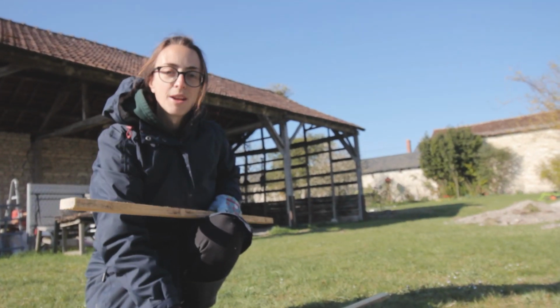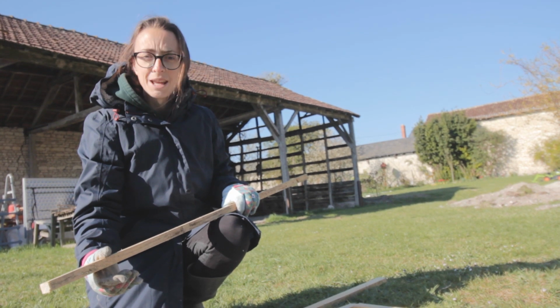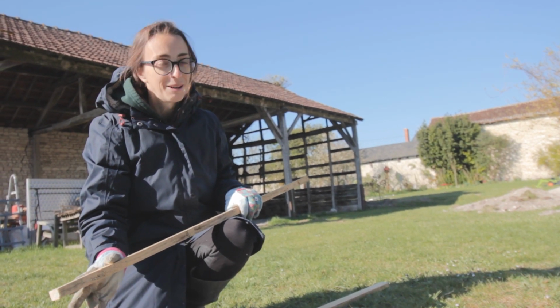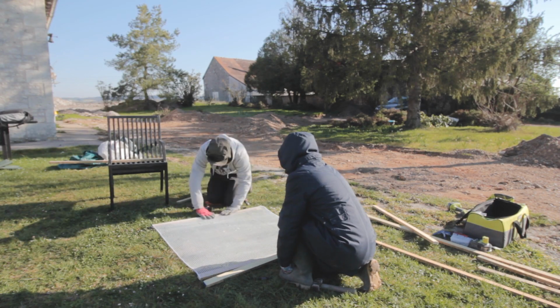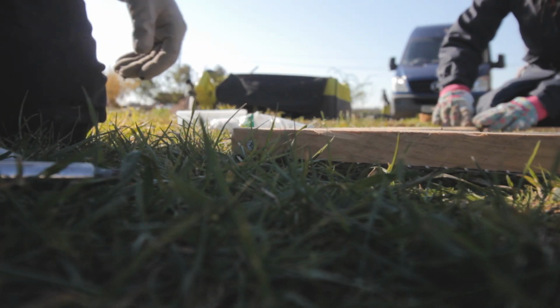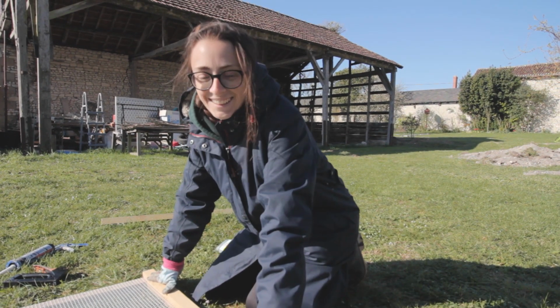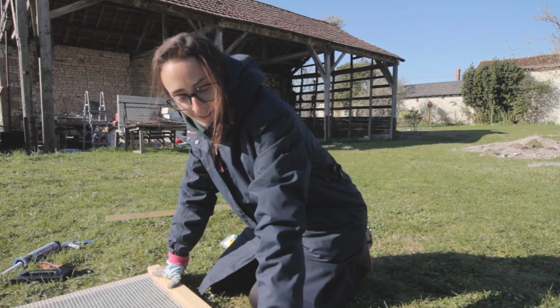Now we're making the frame using some old offcuts of wood. Hopefully it'll be stable enough and it'll work really well. This is not a DIY channel though, in case that wasn't clear already. Okay, bit of glue, a few screws.